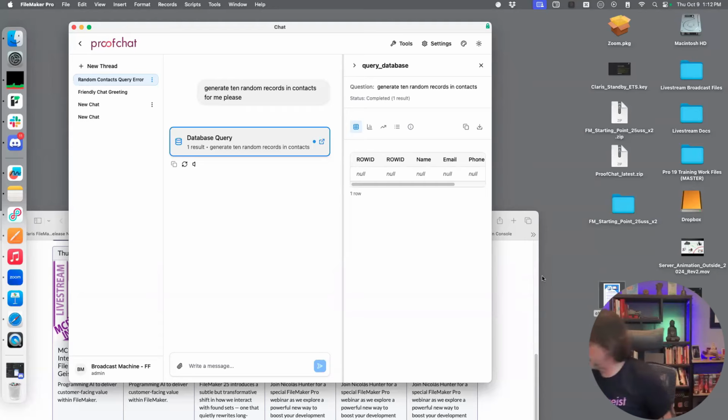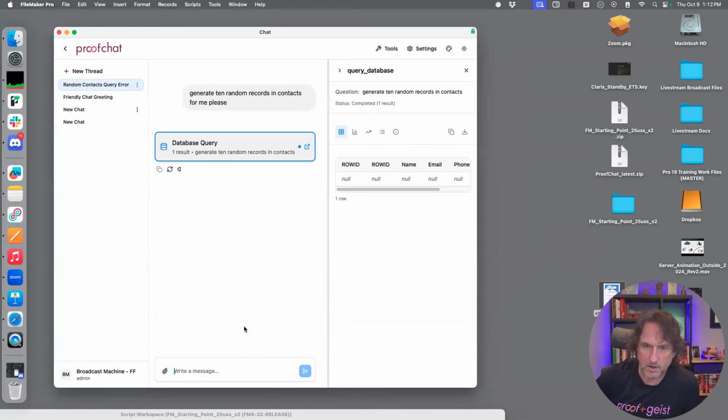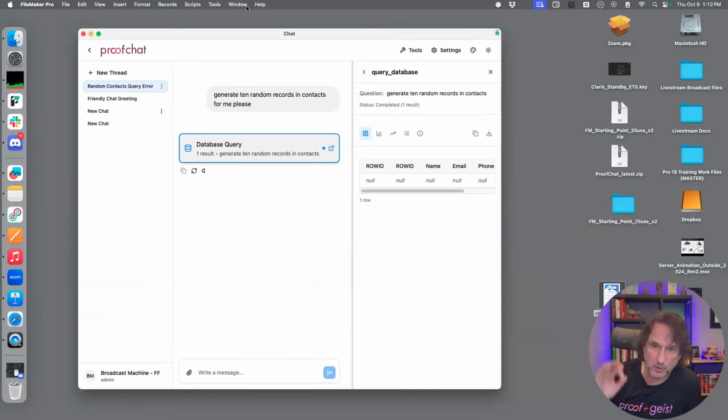Yeah, so here's the deal. The thing you've got to know about AIs and FileMaker is you need to give them tools. So you need to give the AI tools. These are basically functions that they can call, to either get information or to take action on your behalf, right? So the term that's used in the broader industry is a tool. Give them tools.